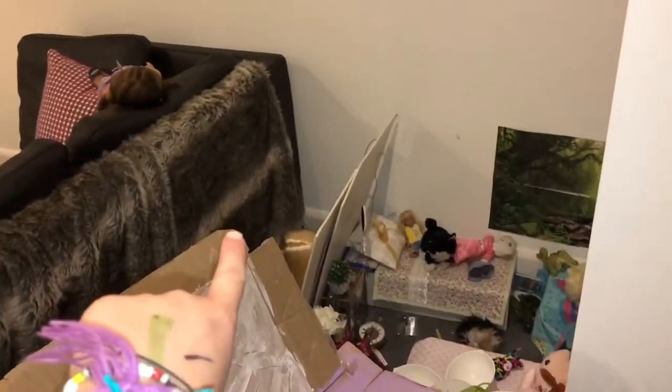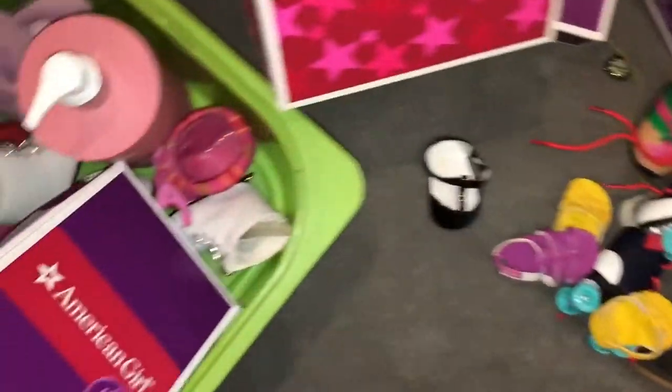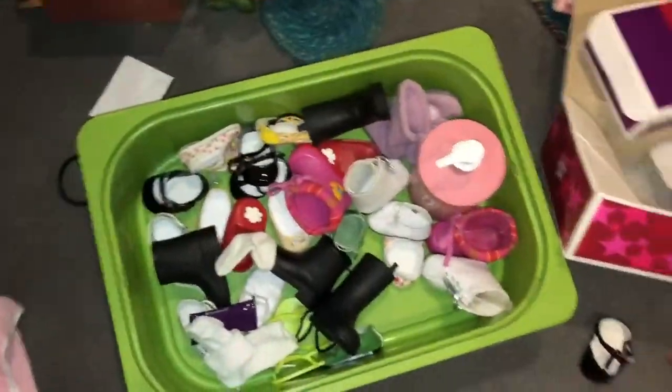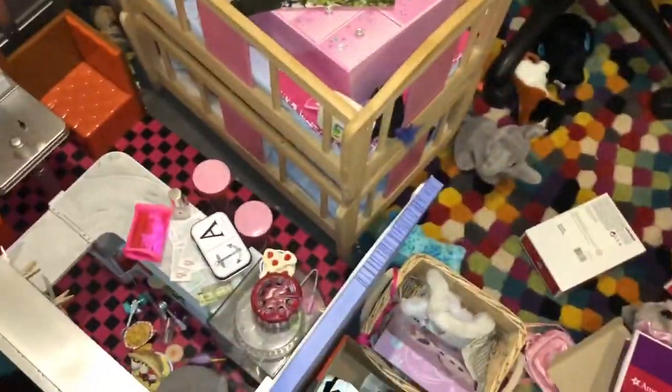Okay, so this is where the bedrooms usually are. I've got all my dolls down there. So over here we've got shoes, some clothes. These are more doll boxes. There's more doll boxes, and this is where I keep my doll shoes. So what I'm going to do now is get these clothes out, and then when I've got the piles, I'll start sorting out the shoes.